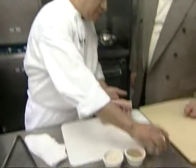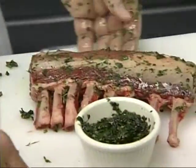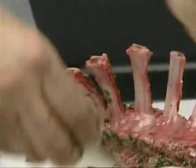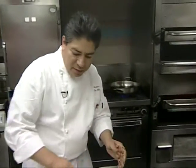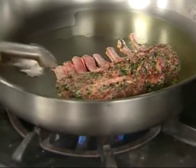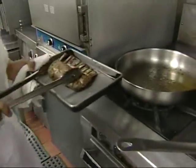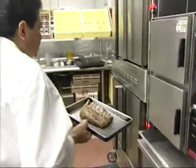We're just going to take some fresh herbs and put them all over the rack of lamb, grab it nice and easy. And we're going to season it with the seasoning we have prepared here. Take a little bit of seasoning, go both sides. And then we're going to put them on a hot skillet with a little bit of olive oil. We're going to let it sear for a couple of minutes on each side. Now we're going to take it out of the pan and put them in this oven-proof pan. We're going to finish in the oven.